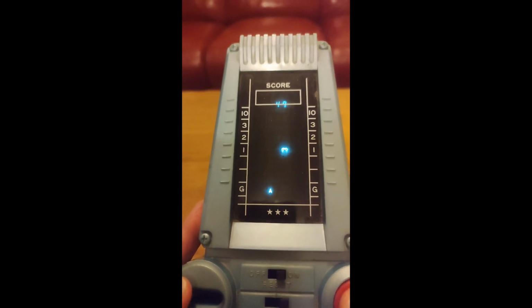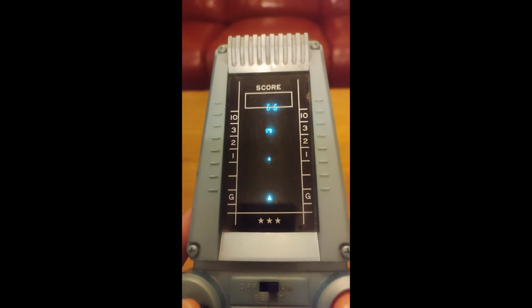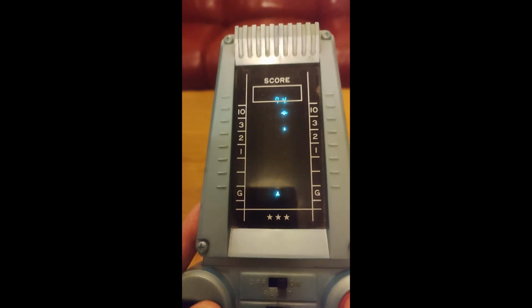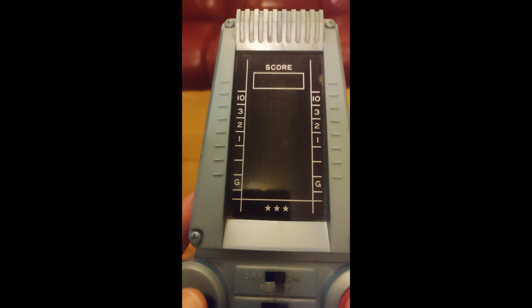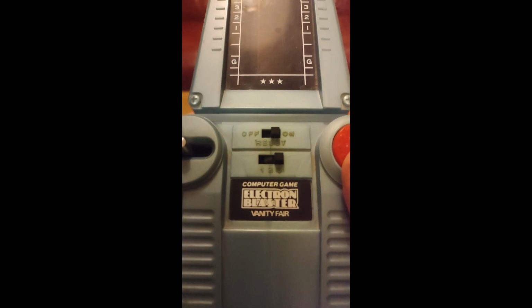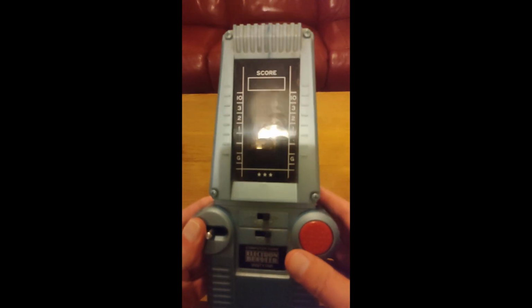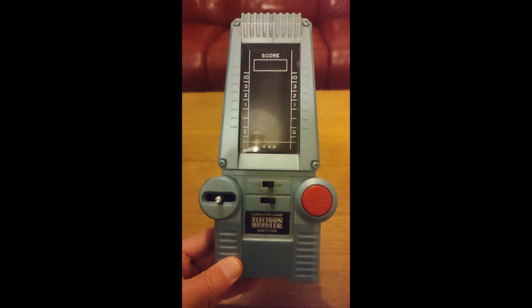But like I say, this was one of the earliest little machines. Later ones did become obviously more technical. There was a lot more to them, and fortunately I have got a few of these, so I will be able to let you see them in a later video. So yeah, there you go. That is Electron Blaster by Vanity Fair. It's basically Galaxy Invader. So anyway guys, as always, thank you very much for watching.